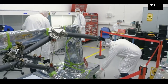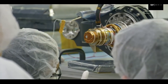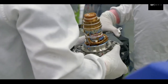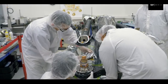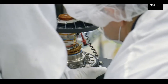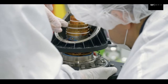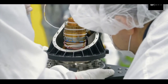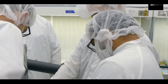A few days later, they're installing the electric drive and steering motors into the suspension struts, where they'll be mounting the wheels. It's some of the most critical hardware on the rover, and some of the trickiest to handle. These actuators have to be rugged enough to work for years on Mars at temperatures that can swing 100 degrees in a single day, but they're vulnerable in human hands.